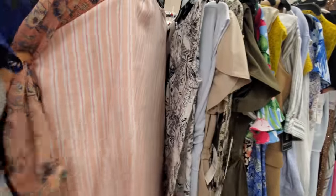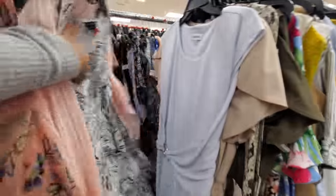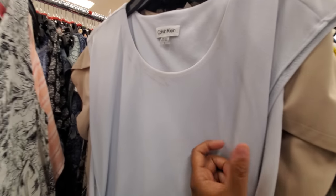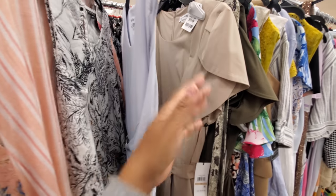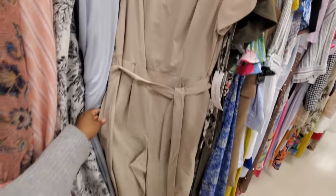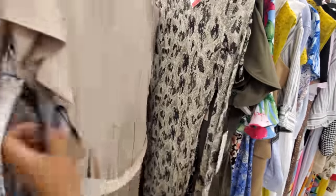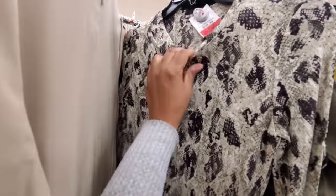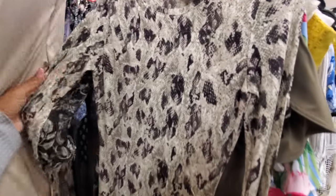A lot of wraps, maybe for swimming. Just kind of skim through this one. Calvin Klein. Oh man, and it's so dirty. Look right here, and you got makeup and everything. I feel like they should knock off price for that. $40 for this Calvin Klein one. It's gonna be a pant jumpsuit. $80 from 100. Who makes that? No idea.